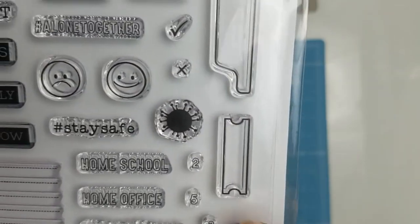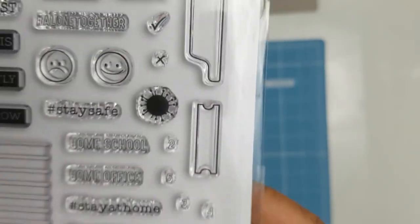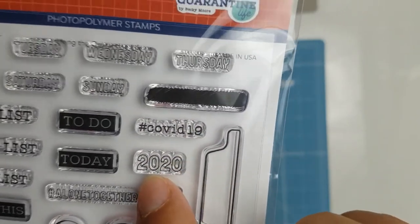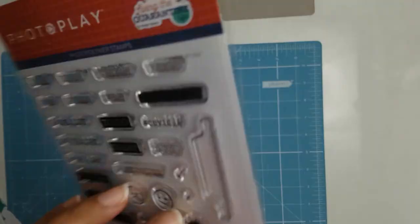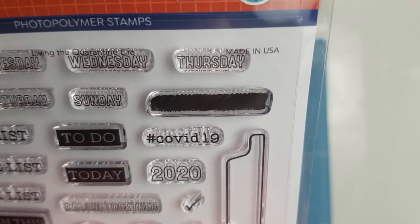I also picked the Photoplay Living the Quarantine Life stamp set because, well, just because I liked it. And it's got a lot of the sayings and, you know, the molecules, and I'm sure I can do a lot with this. Put the dates and the COVID-19 and the year 2020. How can we forget? But I'm sure I'd be able to use it for other layouts as well that are not necessarily COVID. But 2020 can be my date stamp forever. We're in 2020 anyway.